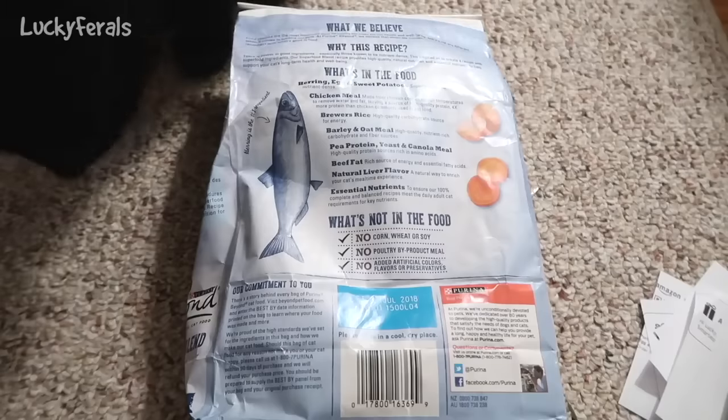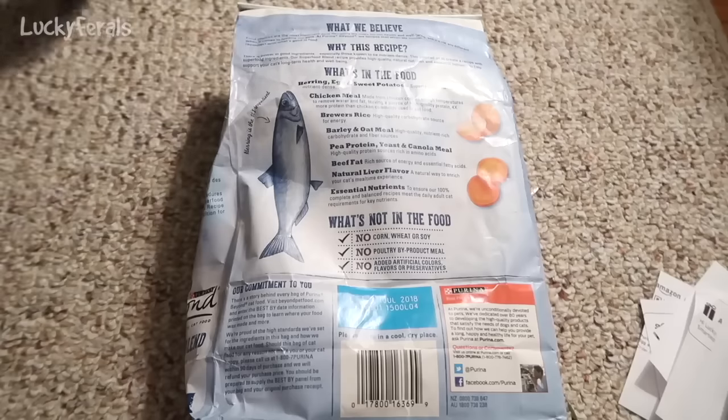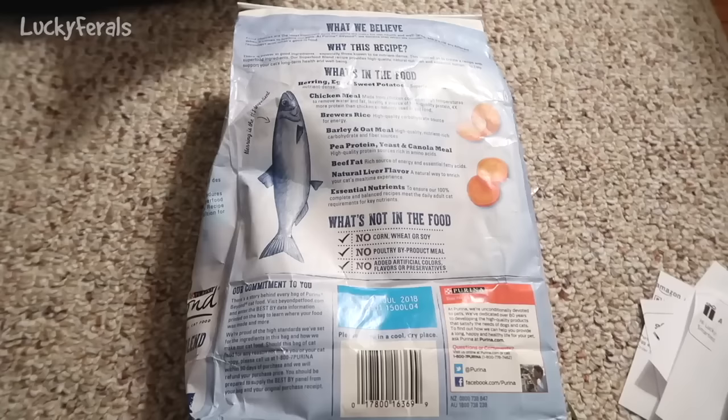And then essential nutrients to ensure our 100% complete and balanced recipes meet the daily adult cat requirements for key nutrients. So there's no corn, wheat, or soy. There's no poultry byproduct meal, and there are no added artificial colors, flavors, or preservatives. So that's cool.